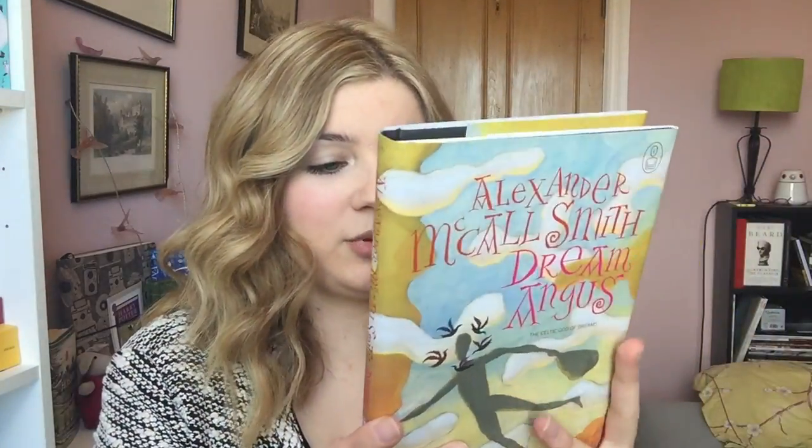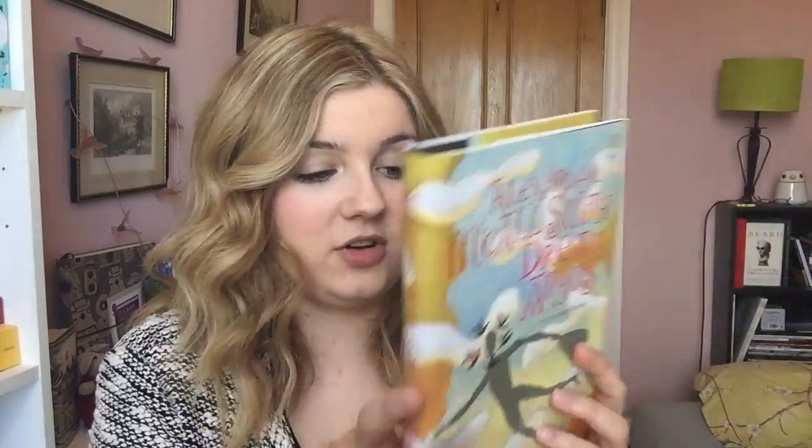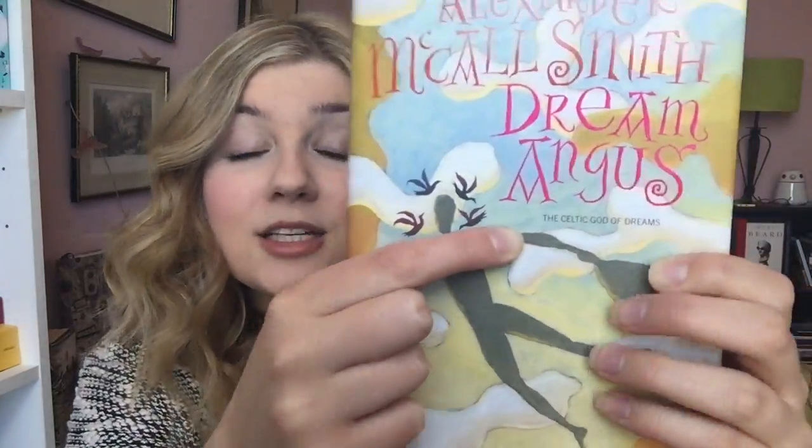But the next one I have from that series is Alexander McCall Smith's Dream Angus, which is illustrated by Jeff Fisher, and just gorgeous, just a different design but looks really nice alongside the other ones. So they must have used a different illustrator for every story, I'm presuming, just like they used a different author for every story. And in this instance, this is actually a retelling of a Celtic myth. In fact, we've got a little subheading here that says the Celtic God of Dreams.